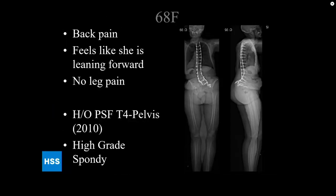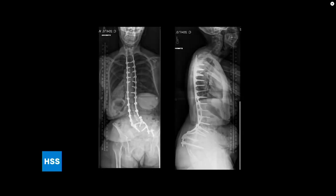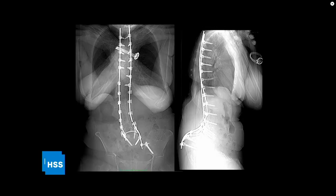Here's a case of a 68-year-old who had back pain, some pain when she feels like she's leaning forward, and no real leg pain issues, but she had a history of a high-grade spondy in the past, and she had this prior operation that was done in 2010 from T4 to pelvis. If we do a close-up here, you can see that she has a high-grade spondy at 5'1", which was fused in situ, and she had this lumbar curve, which was also not really corrected, and her coronal and sagittal balance is not optimal. She has PJK at the proximal segment.